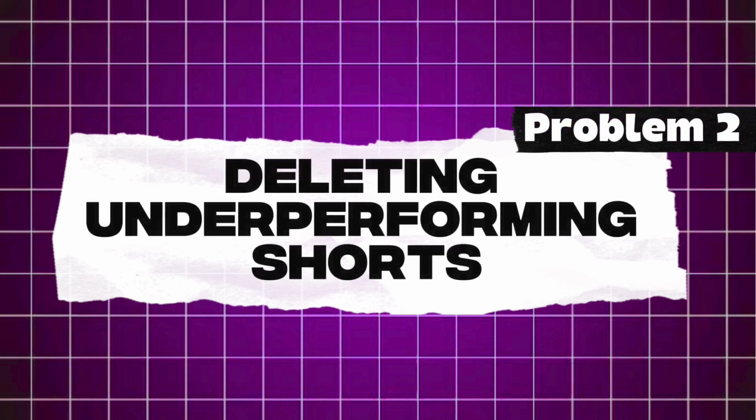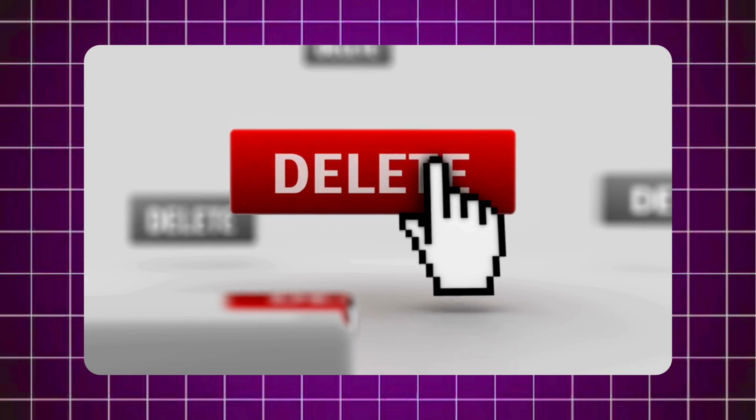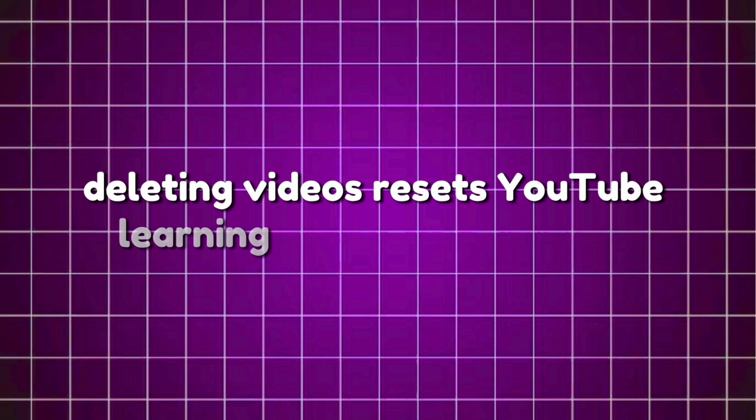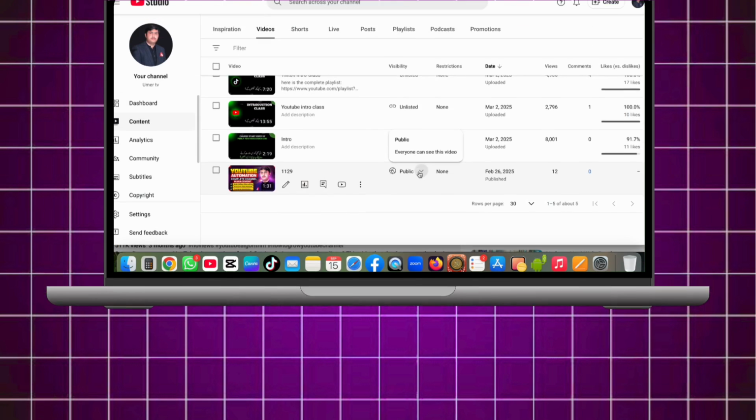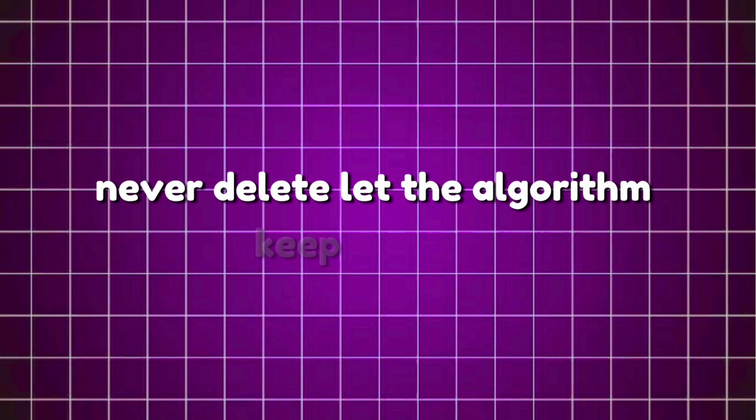Problem number 2. Deleting underperforming shorts. Be honest. How many times have you deleted a video just because it didn't perform well? Here's the problem. Deleting videos resets YouTube's learning about your channel. You lose all the data the algorithm collected, and your growth takes a hit. Instead, set underperforming videos to private or unlisted if you really want them hidden. Never delete. Let the algorithm keep learning.